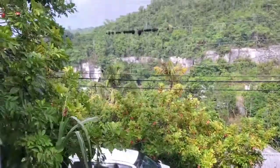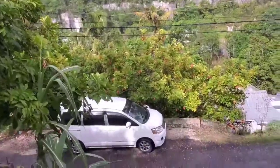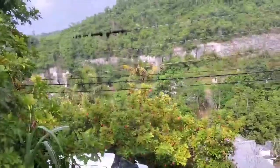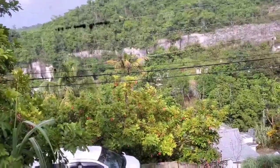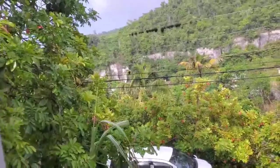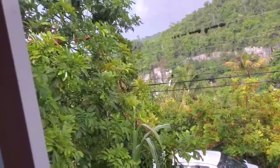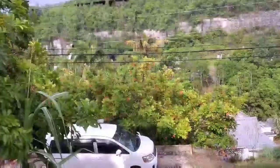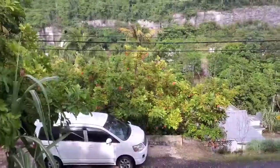You can see, oops, yeah, my window, it's raining, but that's my view, guys. That's my view from my bedroom window. There's an ackee tree over there, and yeah, I have an ackee tree in my yard. You could see it's starting to open now too, the ackees. Yeah, guys, but that's about it.